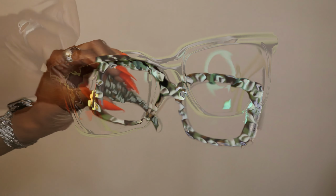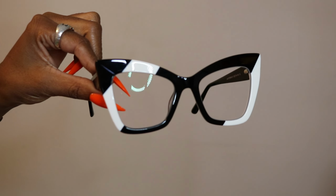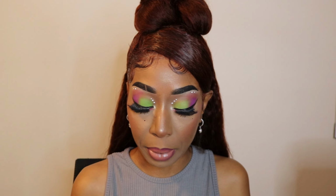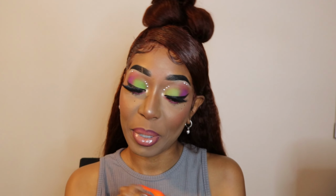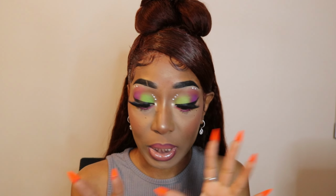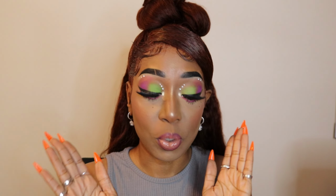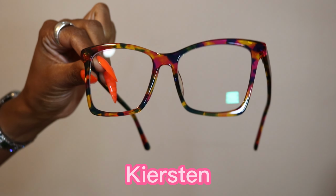Or you can also order frames with your prescription lenses added to them, which is pretty cool because then you can have a variety of glasses. You don't have to just stick with a certain kind of frame. So we are going to review them today, and I'm excited because they sent me some and they look so cute. I can just imagine the outfit ideas I can get with these and what they can match with, and let's just get started. So the first ones I'm going to be trying is called Kiersten.